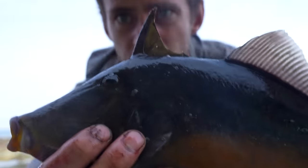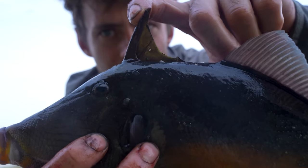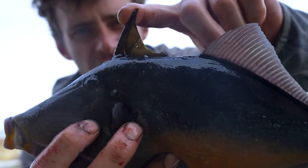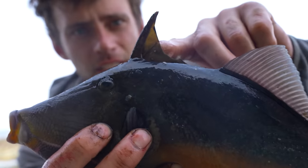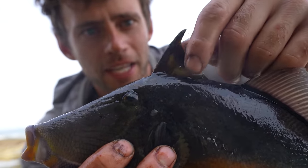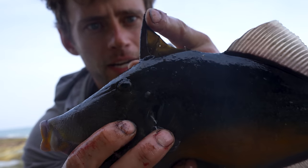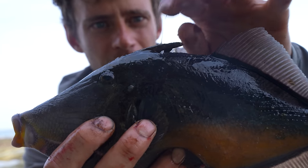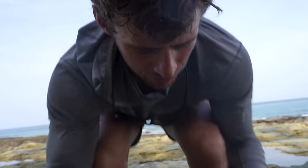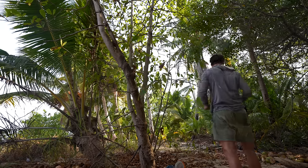And the reason this fish is called a trigger fish is because it has this spike here, and as hard as you press on it, it won't go down until you press this little secondary spike, then it just pops right down. How do you get it to go back up? Come on, go back up. But anyways, that's why they call it a trigger fish, because it has a little trigger on it. All right, let's go cook.